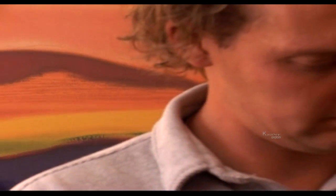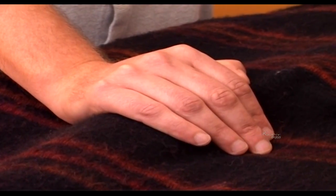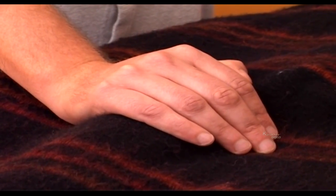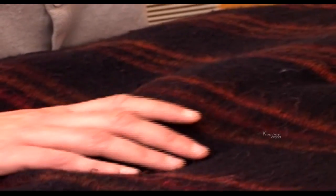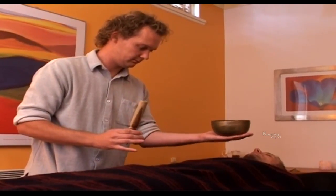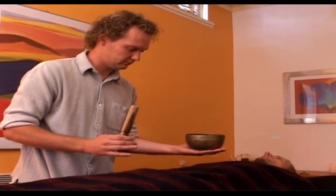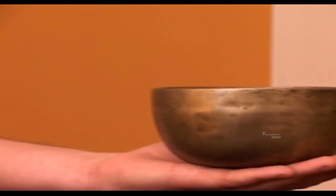This patient has a knee injury. John takes the pain away and gives it some energy to continue healing. The session is complete. John sweeps down the patient's energy to give everything a final polish and to bring the patient back to a grounded state. It's traditional to end a healing with 3 strikes of the bell or bowl.